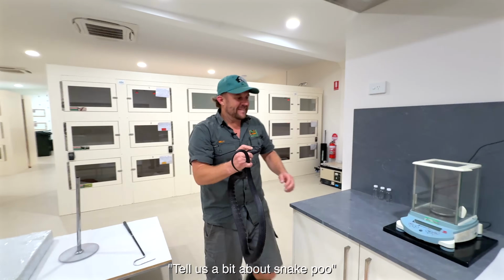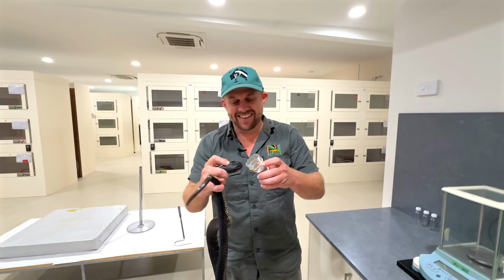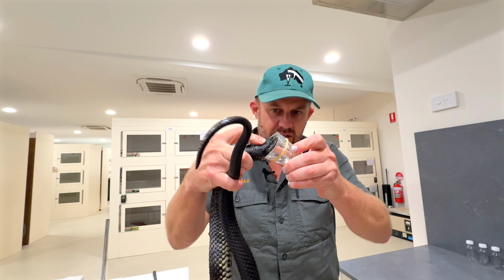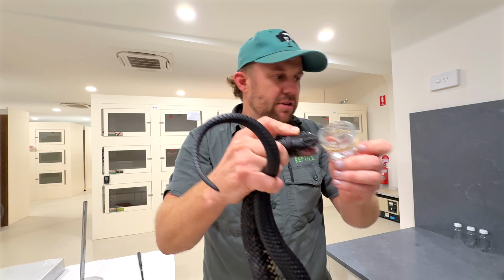Talk a bit about snake poo and what it is. Snake poo, it is delicious. All right, so I'll get him on there. Oh, you can see the venom running down the side of the vial there. Lovely. Not a big yield, but extremely dangerous.